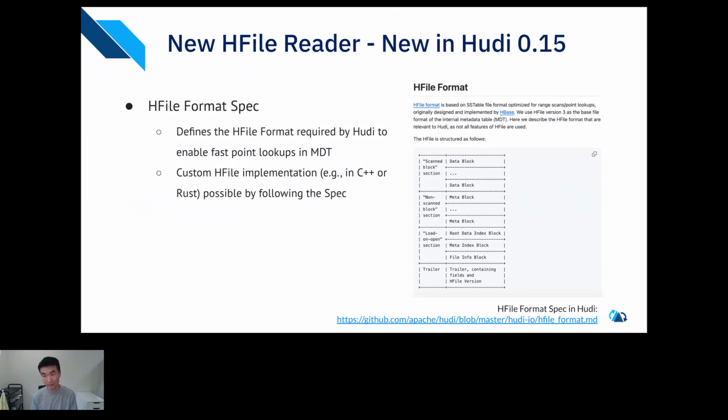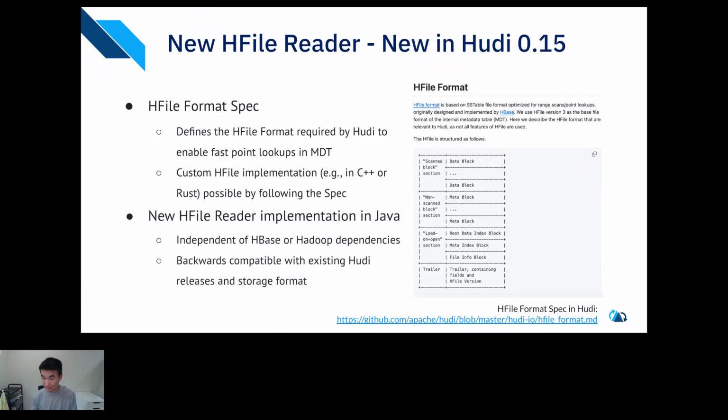And this allows HFile reader and writer implementations in any language, for example, a C++ native reader or Rust, by following this spec. And to make Java-based implementation easier, we have implemented a new Java HFile reader, which is independent of HBase dependency or Hadoop dependency. This HFile reader is backwards compatible with existing Hudi releases and storage format. And the Hudi connector in Presto will use this HFile reader to support reading different indexes in the future.